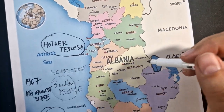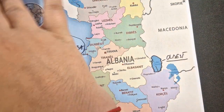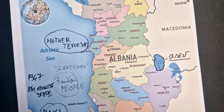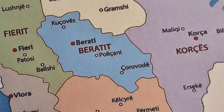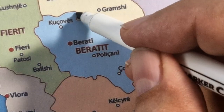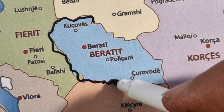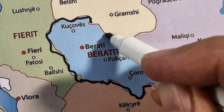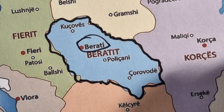Discovering the best facts about Albania. We're going to start first with Berat. It's written Berat, but the name is Berat. Let's try to control. Okay, and the capital is Berat, like you can see here.